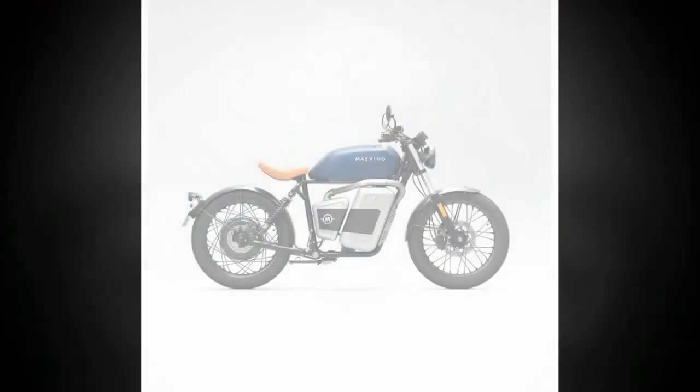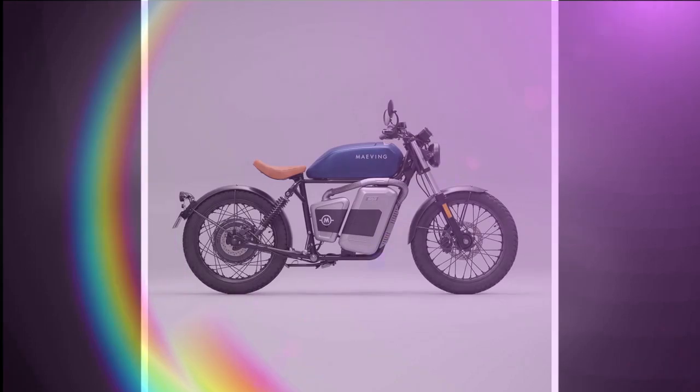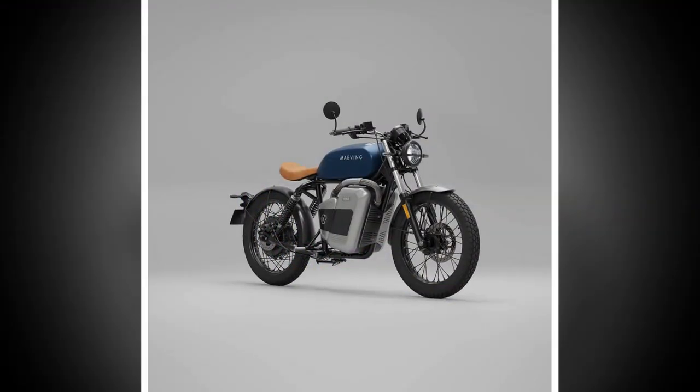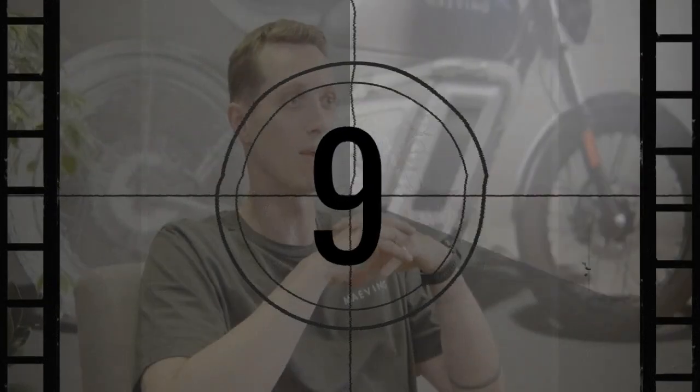The RM1S's power delivery is tuned for accessibility and range, so it doesn't offer the instant, arm-stretching acceleration that some electric bikes are known for. Instead, the power is delivered in a smooth and controlled manner, giving you the sensation of gliding through the city rather than racing through it.